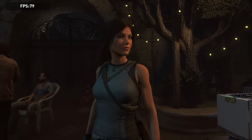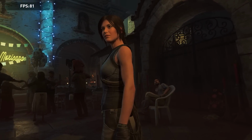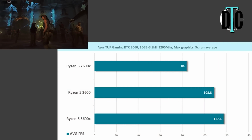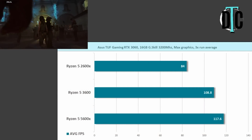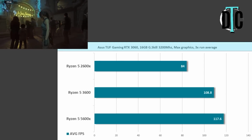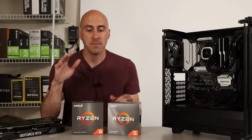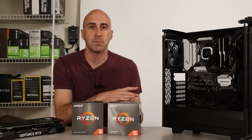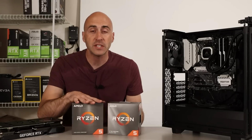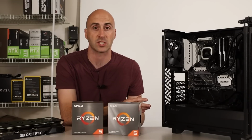The last game tested was Shadow of the Tomb Raider. This is really interesting to me because it scaled really well with each CPU jump. The 5600X achieved 117.6 FPS average, the 3600 came down to 108.8, and the 2600X achieved 84. This is the only game that had perfect scaling with each CPU upgrade. So this is a perfect example of the 5600X's increased performance over the 3600 and the 2600X.